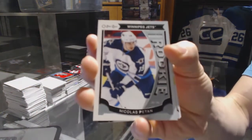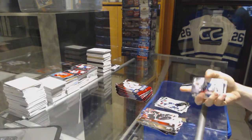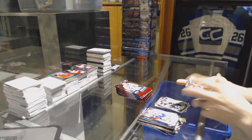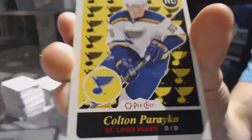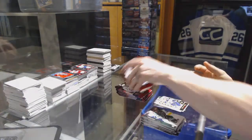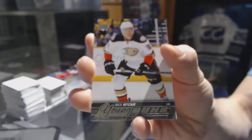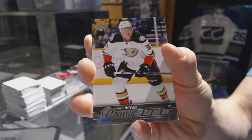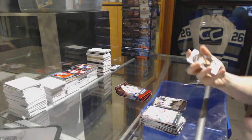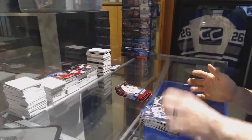OPG rookie for the Winnipeg Jets, Nick Petan. Base. OPG retro rookie for the St. Louis Blues, Colton Parayko. Young Guns for the Anaheim Ducks, Nick Ritchie. Portraits for the Anaheim Ducks, Stephen Nason.